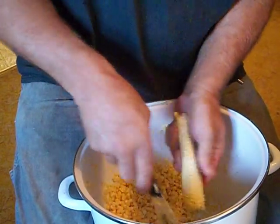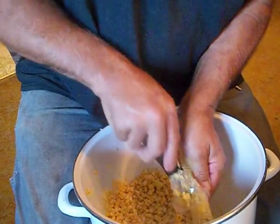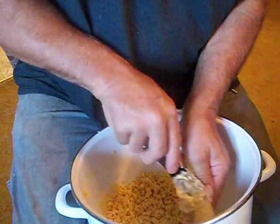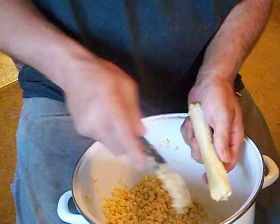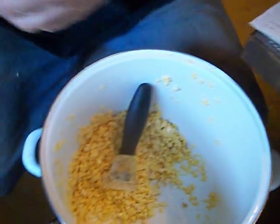It's really good. I just want to reach in and take a bite. I'm telling you, this is some really good corn. What we'll do is when I get it all bunched up like that, then we'll take it over here where Christy's working, and she will be putting it in the bags.